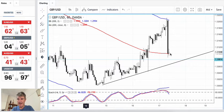I've now bought the pound at this current level. We're on top of the 200 period moving average, quite close to this trend line. So I've taken a half position here. If we get down to this little rising trend line, I'll take the other half and put the stops just below. But let's see what happens from here.